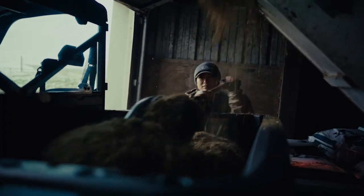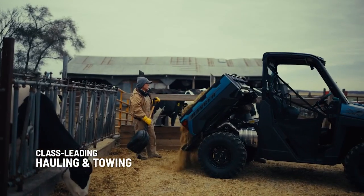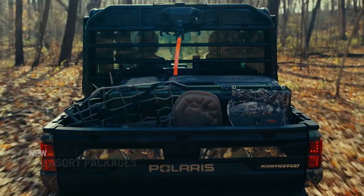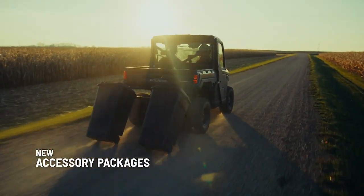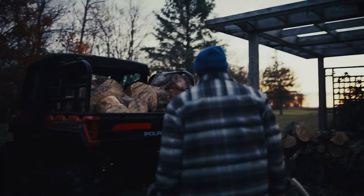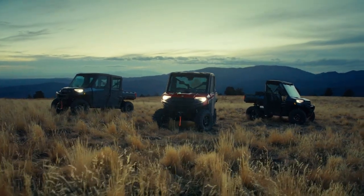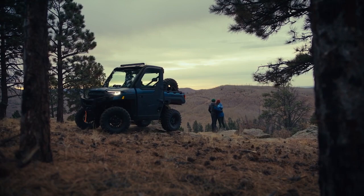Ranger XP 1000 pulls its weight with 82 horsepower, a half-ton dump box, and 2,500 pounds towing capacity. With all the accessories you need to get the most out of your day. Designed and engineered for you to work and play hard. The new Ranger XP 1000 lineup is here to build you up every step of the way.